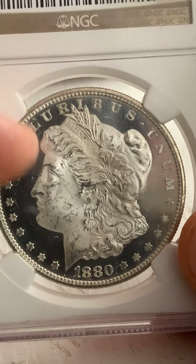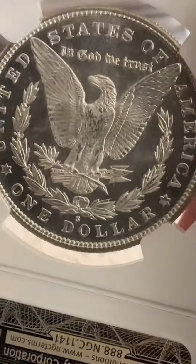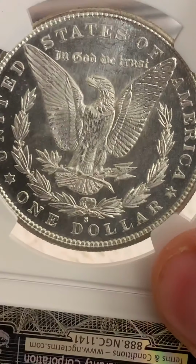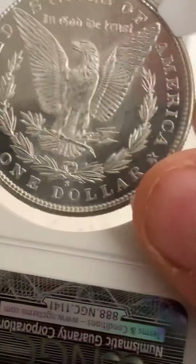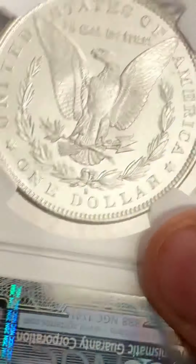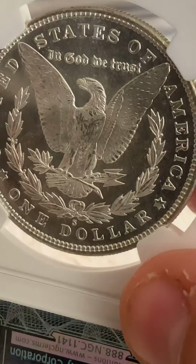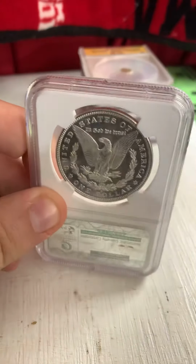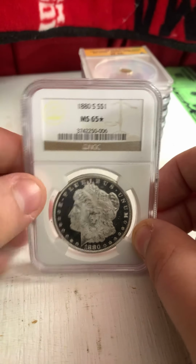Again, Morgans were stored in bags, and the bags actually would cause the coins to have marks, bag marks, because they would hit against each other and rest against each other, and then when things would move, that would cause them to scrape each other. So that's what I wanted to point out. I know the reverse is not nearly as pretty as the obverse as far as that mirror goes, but that is that coin. Now we're going to get into some gold.